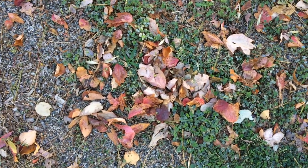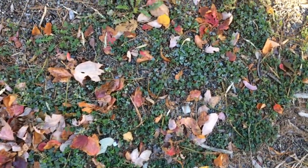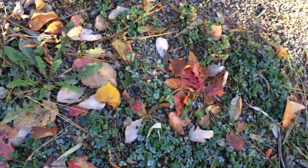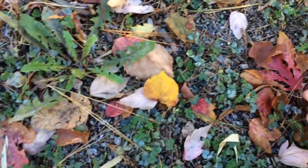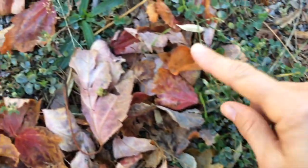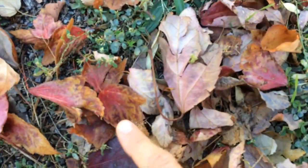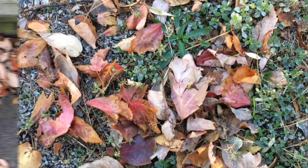Here's a sign of fall that you might be seeing all around you. What do you notice on the ground? I see a lot of leaves that have fallen off trees, and they're all different colors. I see reds and yellow and some orange and some brown. So finding leaves on the ground that have changed color is a sign of fall.